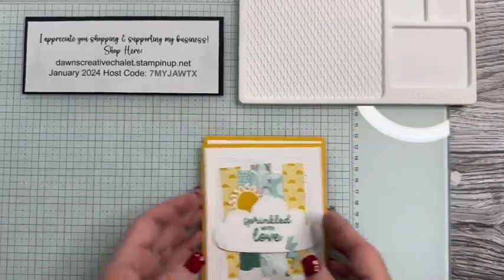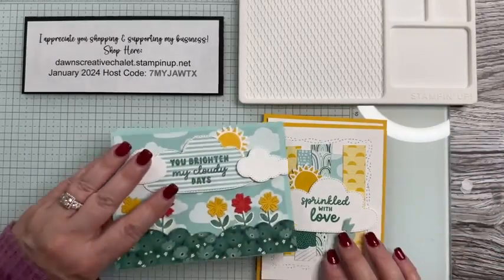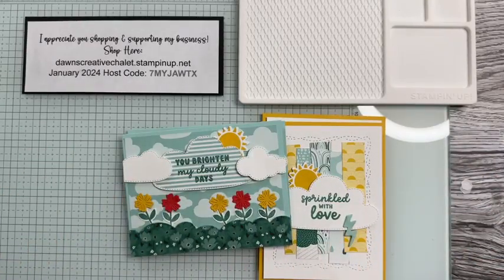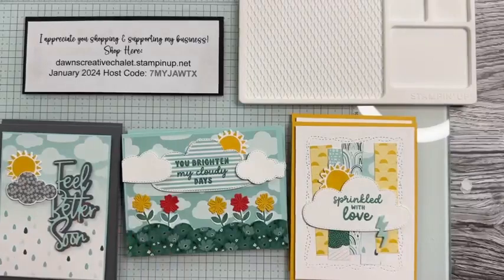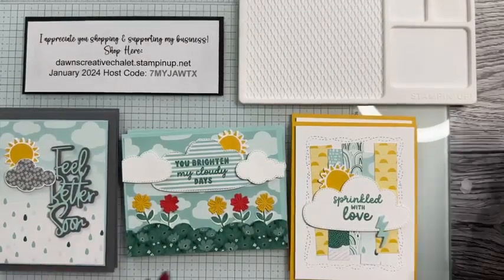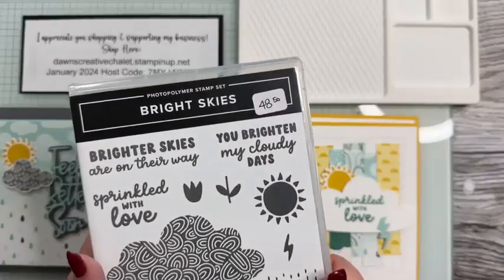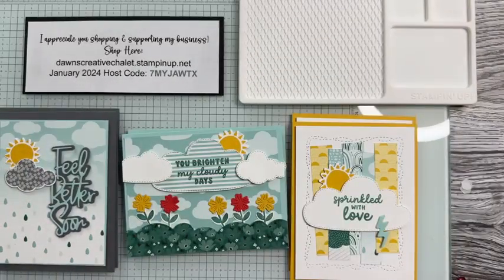So I'm going to go ahead and show you all 3 cards once again. There's 2, and then here is the first one. So I hope I've inspired you guys a little bit as far as having some fun with the Bright Skies bundle along with the Sunny Days Designer Series paper.